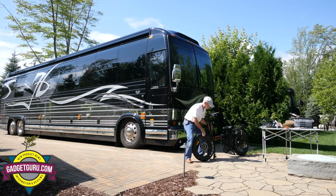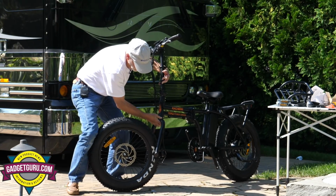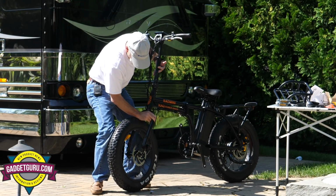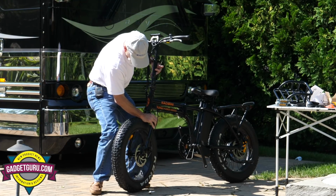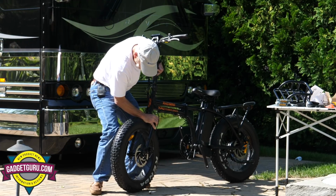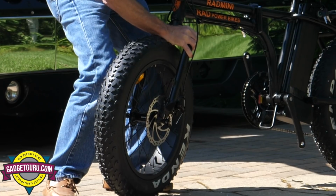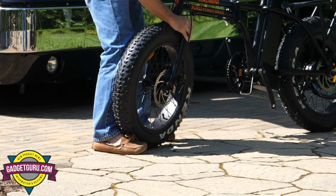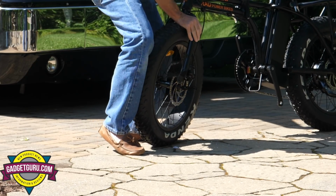Remember, I'm not a mechanic, I'm just a user. I'm sure there'll be plenty of YouTube users telling me how dumb I am. But guess what? At least I'm giving this a shot. Okay, I'm trying to thread the brake pads, which I'm guessing that's what those are, around the brakes. Not as easy as it looks in the video.